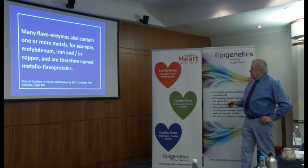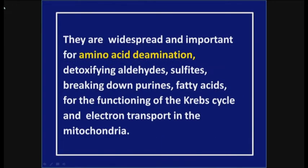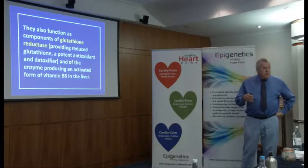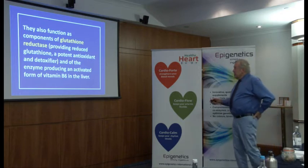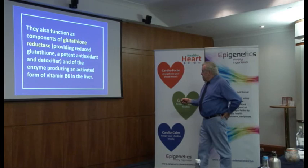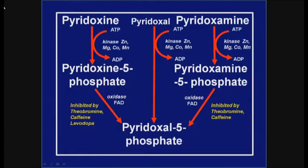They contain one or more metals, like molybdenum, which is a very common one we'll come across, and copper. They're widespread and important for amino acid breakdown, deamination, and the detoxification of aldehydes and sulfites. And one of the most important enzymes in the body is glutathione reductase and oxidase, which helps us with the major intracellular oxidant in the body and detoxifier.